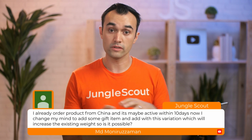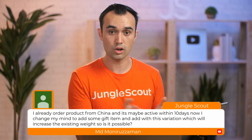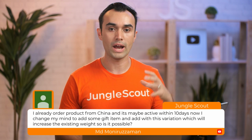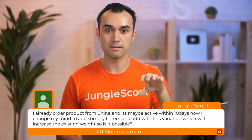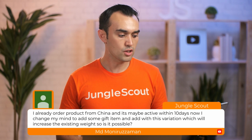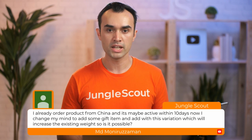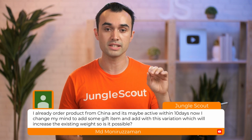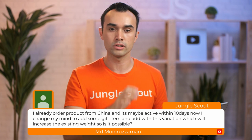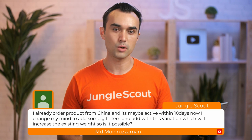So if it hasn't left China, or if you've got your hands on it, or you've got the ability to add the gift item into the product packaging before any of this inventory hits your listing, then yes, you can update your listing to change the weight so that when the product arrives, the product weight matches what's on the listing. As long as you can have that updated before the product arrives, that should be fine. The other way to go about it is, I think you mentioned a variation. Let's say you've already sent your product to Amazon and it's going to arrive, but this is the standalone product. You could create a variation on that listing that has this extra add-on, and then send in a new shipment with that gift item. So hopefully one of those ideas helps you out.